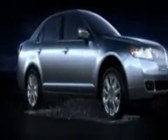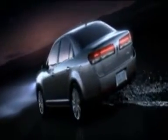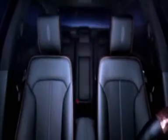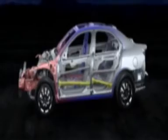Stay in control. Advanced track electronic stability control. Confident. Capable. Available intelligent all-wheel drive. The available 6-speed automatic select shift MKZ wasn't just designed to move, it was built to help protect.